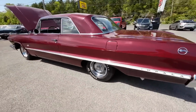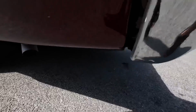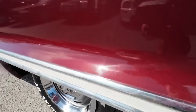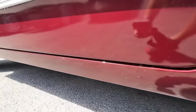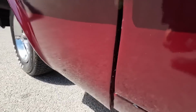Coming down this side. Again, lower portion first. Look how long this back end is. Tires are good. Got a couple little bubbles popping up. Debris in the paint. Fender's sticking out a little bit. Some lines back there where they waxed it at one point. Some cracks up here in the front.